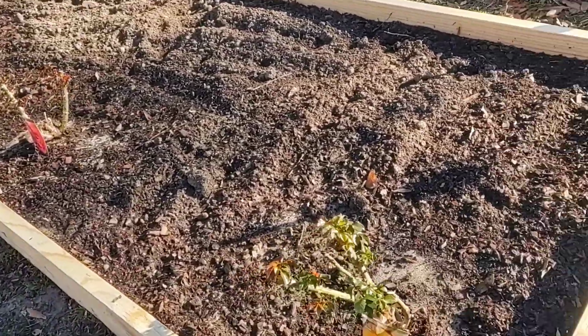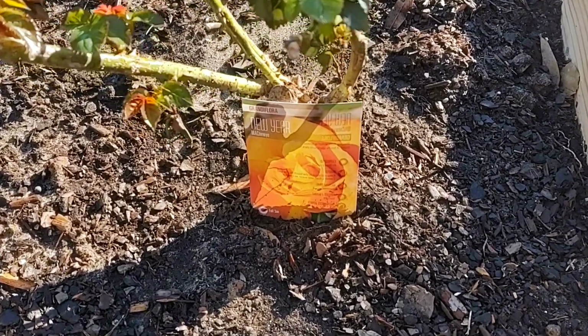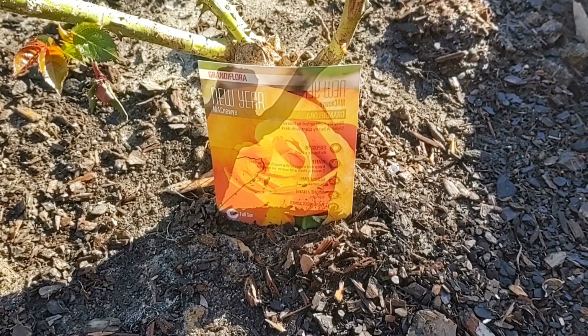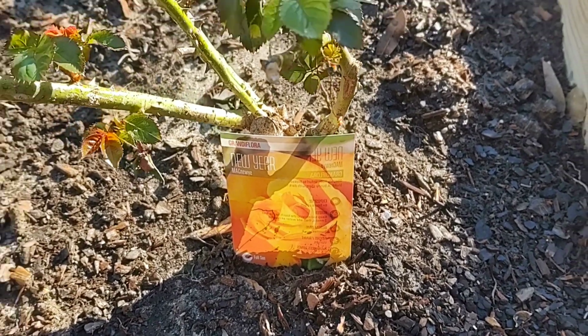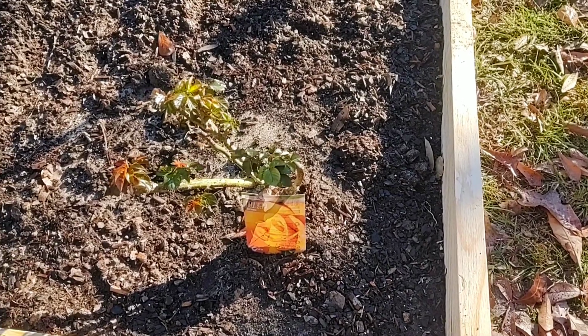So let me show you the roses I got. This one is called New Year, which I thought was quite appropriate since it's the new year. It's an orange and golden rose, a grandiflora rose. It'll have great big blooms on it and hopefully be continually blooming like most grandifloras are.